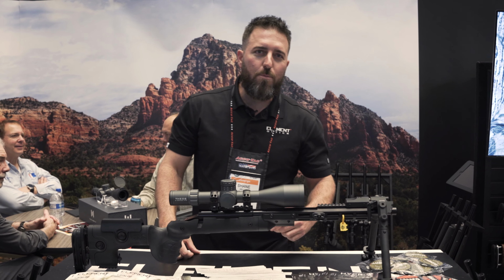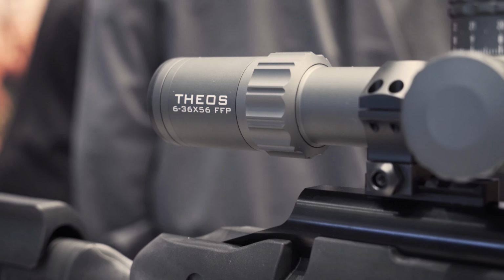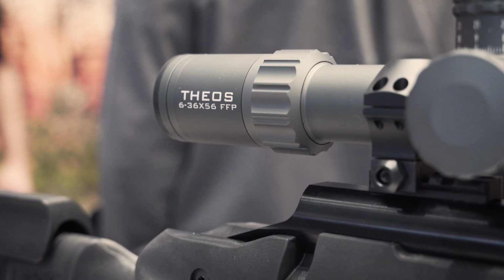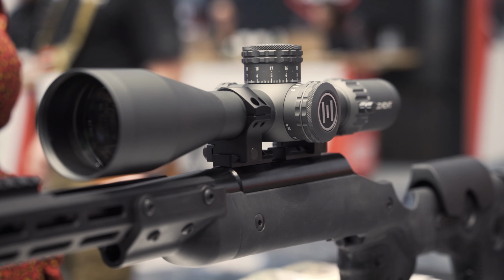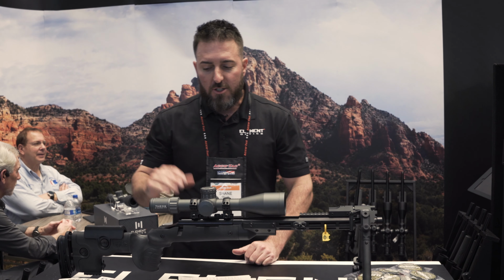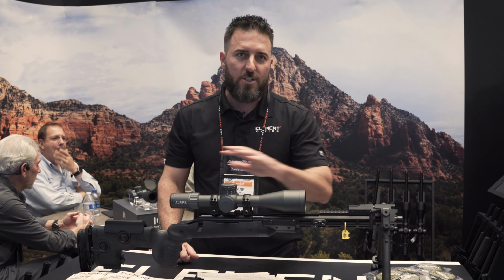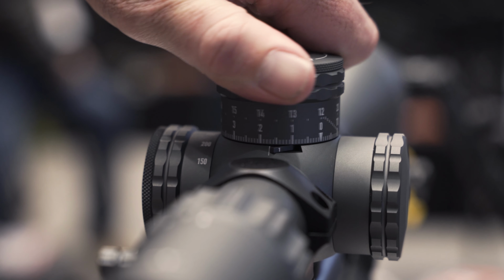All right guys, so one of the new products that we launched here at SHOT is the brand new Theos. This scope has been in the works for almost 3 years now, so we're very excited to finally bring it to the table and to the end user. 6 to 36 by 56, 34 millimeter tube, 100% made in Japan with some awesome features.